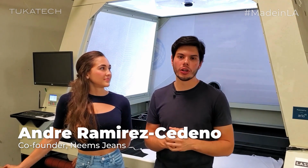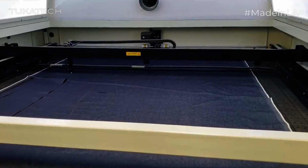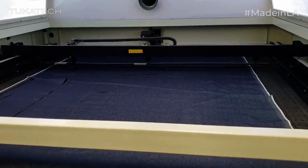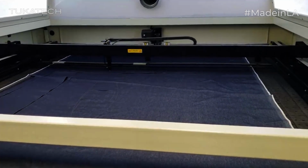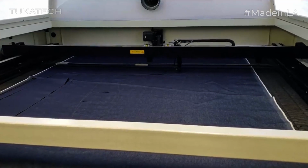We knew we really had to go to cut from scratch. There's 2 options. There's automate it or do it handmade. Not only does it take longer, so it's more expensive, but it's also just less accurate. It produces less clean cuts and clean edges than a laser cutter does. And so serendipitously at the time, we got introduced to Tukatech. After being demonstrated this machine in a couple of other partner facilities here in LA, we knew it's what we had to use.